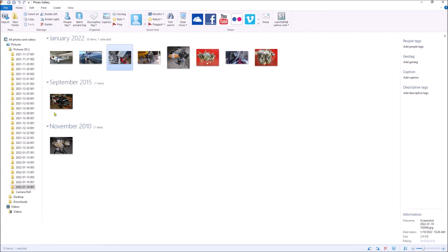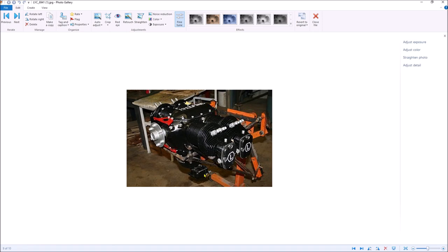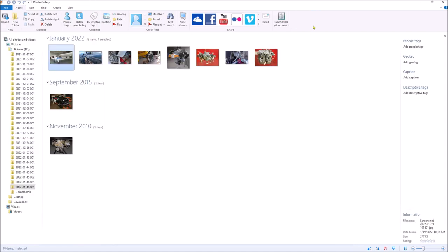Now, this is the engine, not the exact one, but this is the engine. See the circled L here, the two spark plugs in each cylinder. This is the engine that was in it 5 years ago, right there. Like I said, it's not the exact one, but that's the engine that was in it. All right.